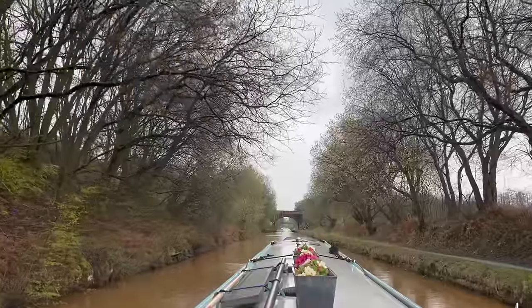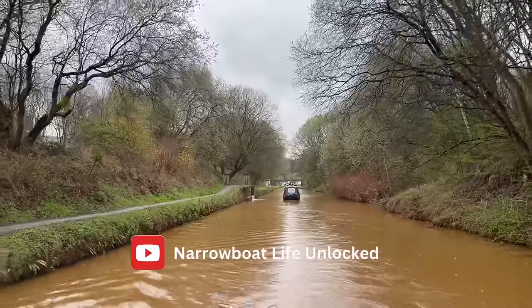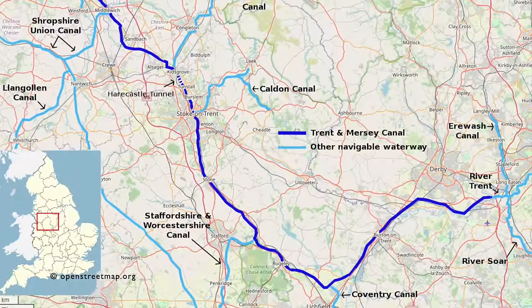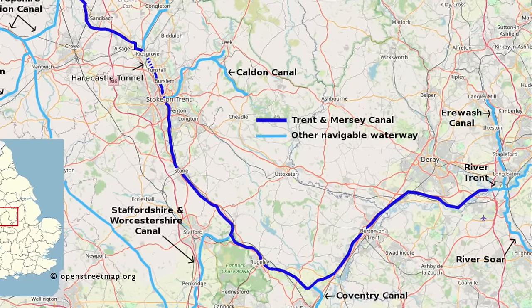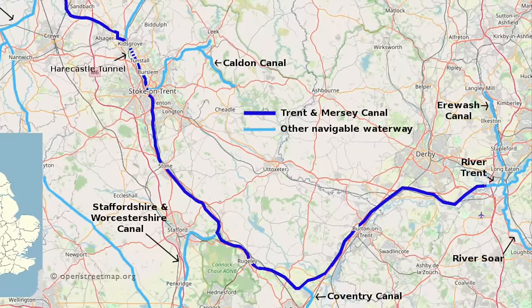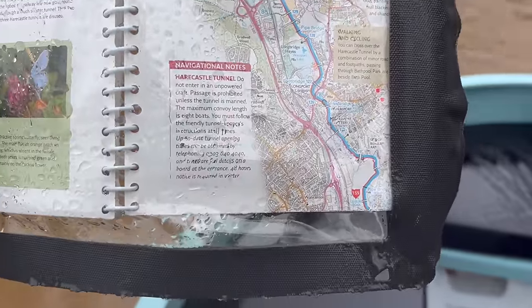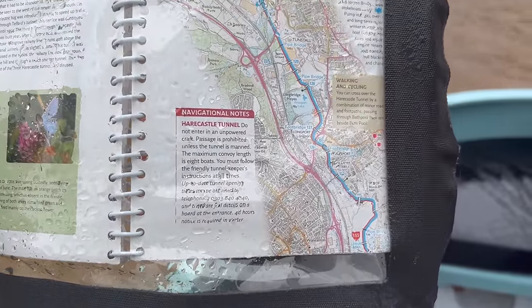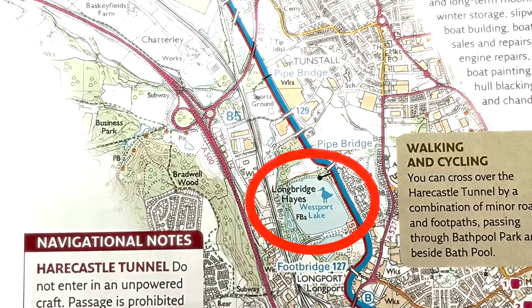If you've seen our last few episodes, you'll know that we've been travelling with Paul and Anthony from YouTube channel Narrowboat Life Unlocked. We're heading south on the Trent and Mersey Canal towards our final destination, the Crick Boat Show. We've got less than 2 miles. We're planning on mooring up at Westport Lake or Middleport, so not too far, which is good because it's still tucking it down with rain.